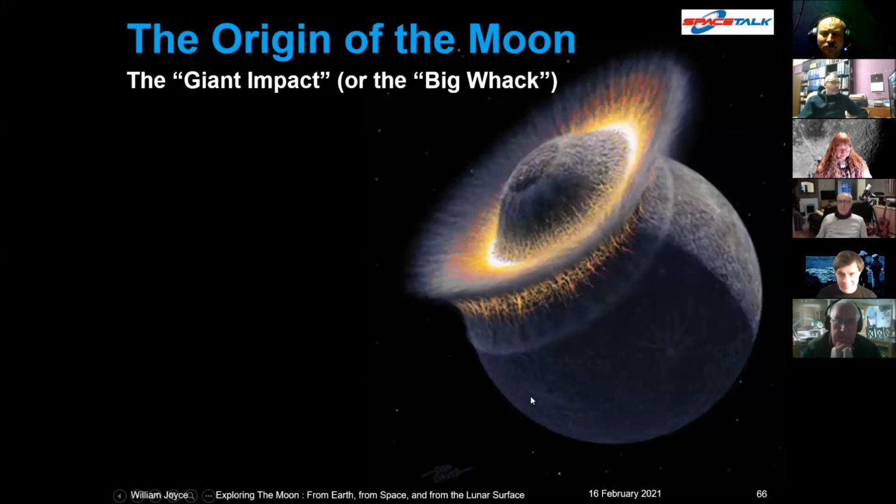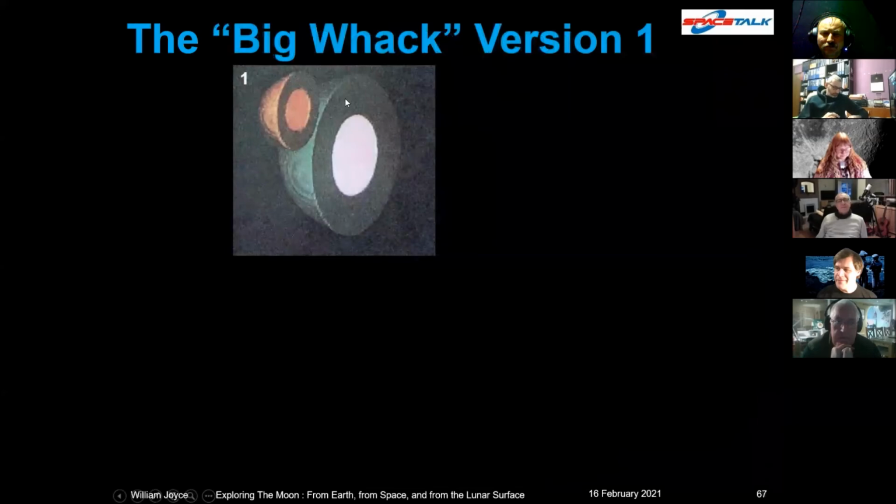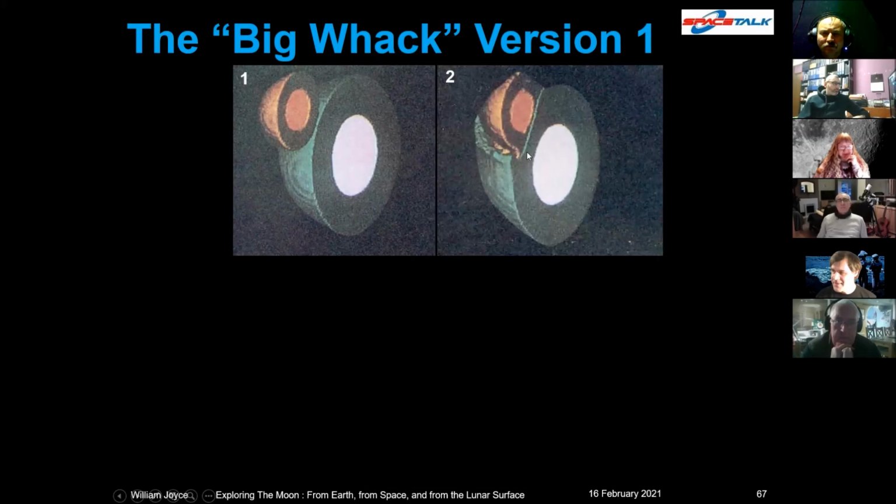And this is an artist's impression by Don Davis, a famous space artist. The idea was that Earth had already formed a rocky mantle and a metal core, and the Mars-sized planet which hit the Earth also had a rocky mantle and a metal core. When they collided, they started to deform, of course, as the collision happened. And then the core of the impactor had basically stayed within the Earth.